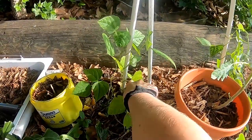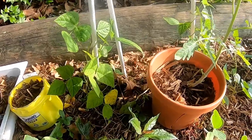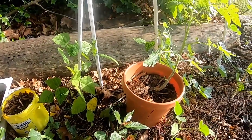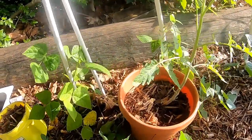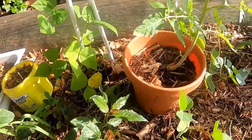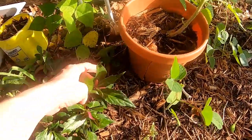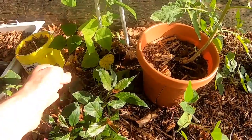Pole beans. No beans on there right now. I did pull a handful off yesterday though. Hoping that if I pull them off early enough, it will give me more flowers and more beans, which sometimes it does. Sometimes it doesn't, you know. It's hit or miss. So we'll see if I get more beans or not. If not, I'll have seeds for next year at least.